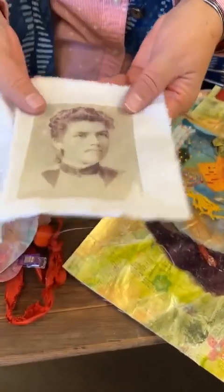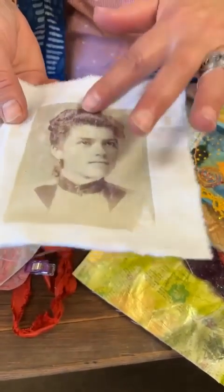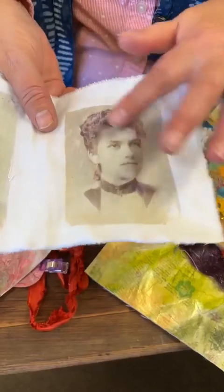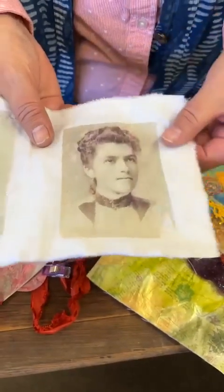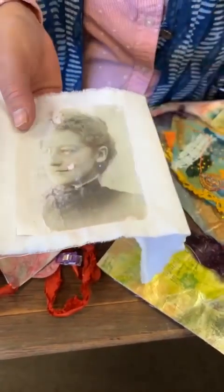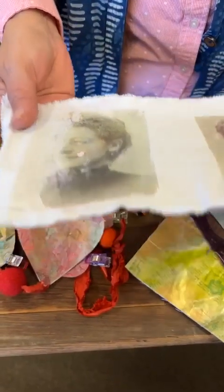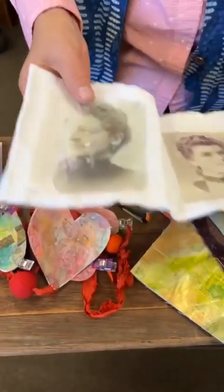And then I did another one. This one was matte medium on the fabric only, which is what Liz does, and that worked out okay. So I wanted to show you it can be messed up, and everybody does it, and you just throw it away or figure out a way to use it.